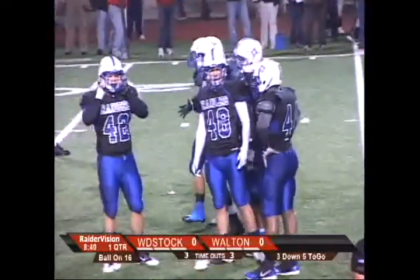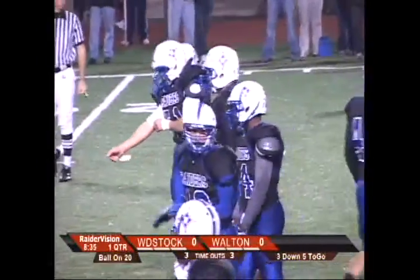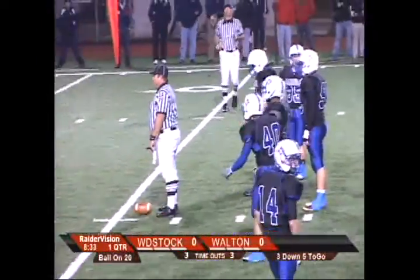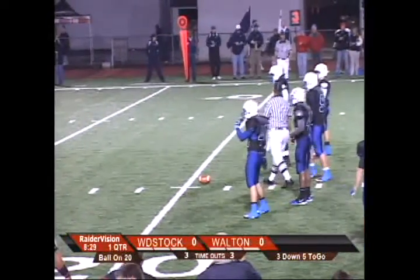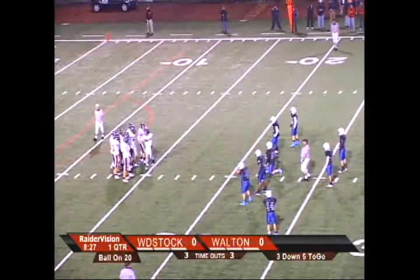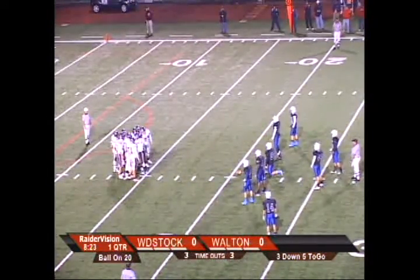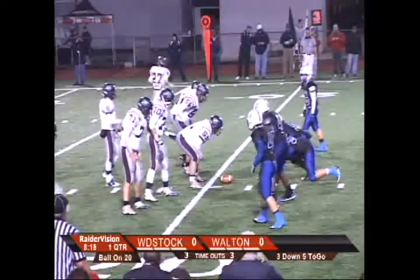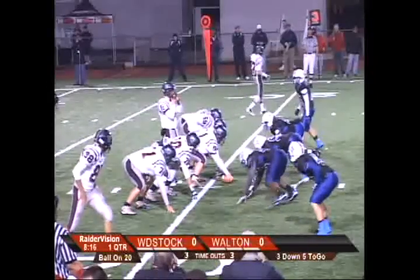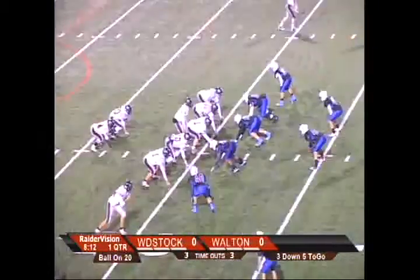So Walton defensively facing a big third down play here. Woodstock has the ball just outside their own 20-yard line, Bob. Third down and about 5. So despite the turnover, Walton with a chance to force Woodstock to have to punt it right back to the Raiders. Woodstock is a good passing team, but is generally off of play action. So when they're running well, they're passing well. We'll see here in an obvious passing down what they do.